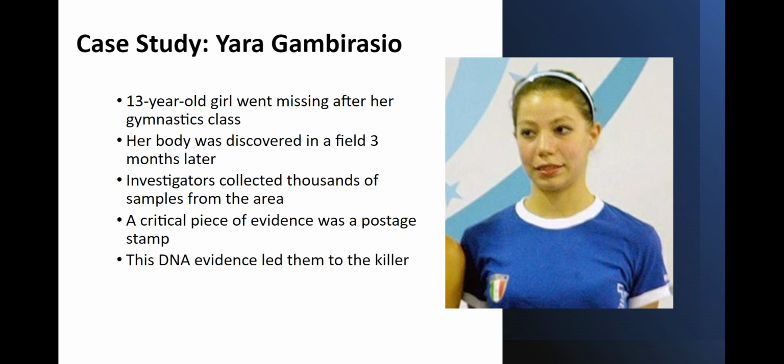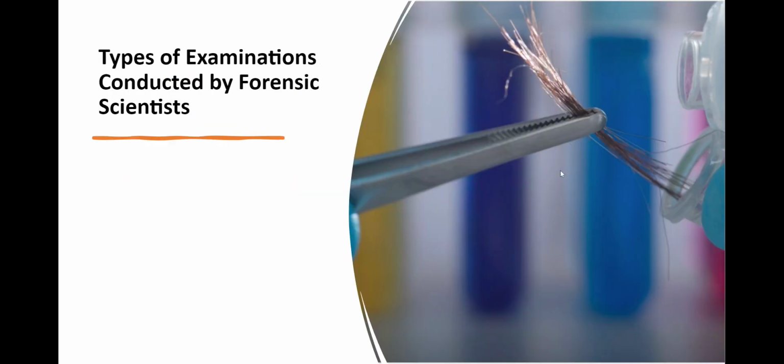How did this postage stamp help? Well, the DNA that was connected with the postage stamp actually led them to the killer. This case highlights the importance of forensic science in solving crimes, and it's an example of the power of DNA analysis in forensic investigations. So now I want to talk about types of examinations that are conducted by forensic scientists.